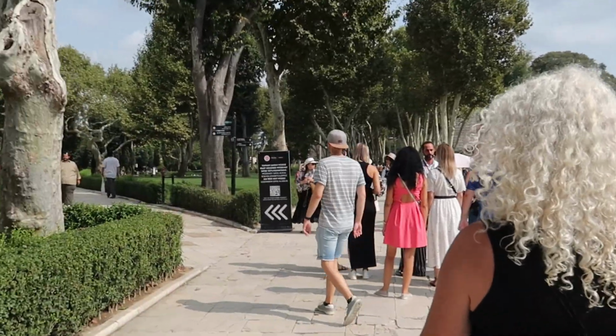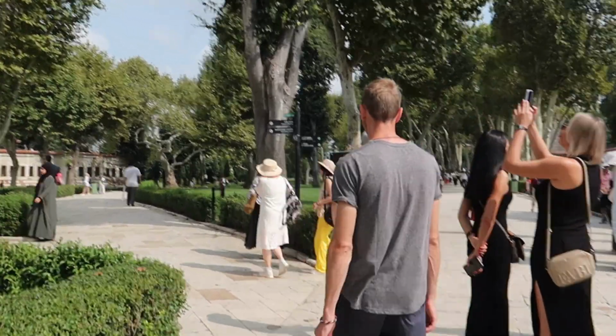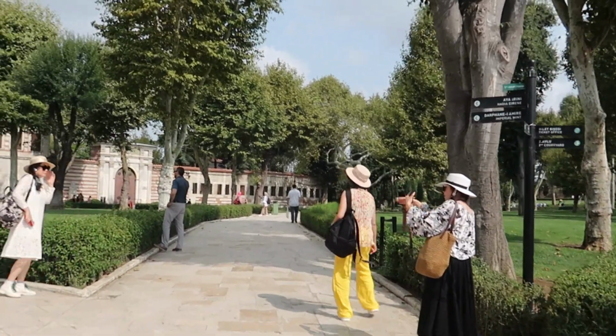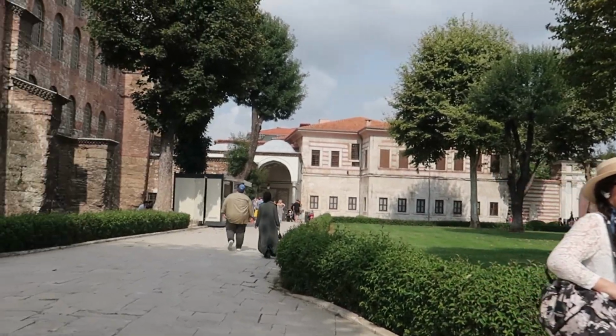So these are the grounds, and you can wander the grounds for free, actually. It's the museum buildings and the harem that they charge for.